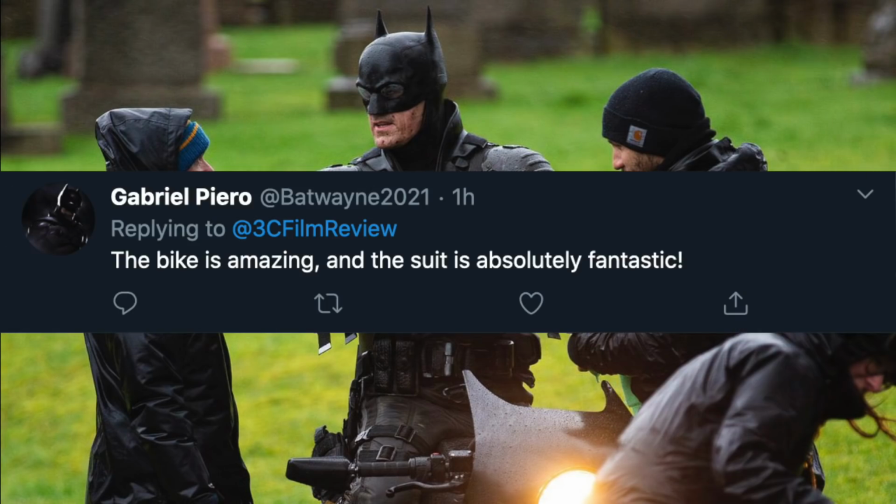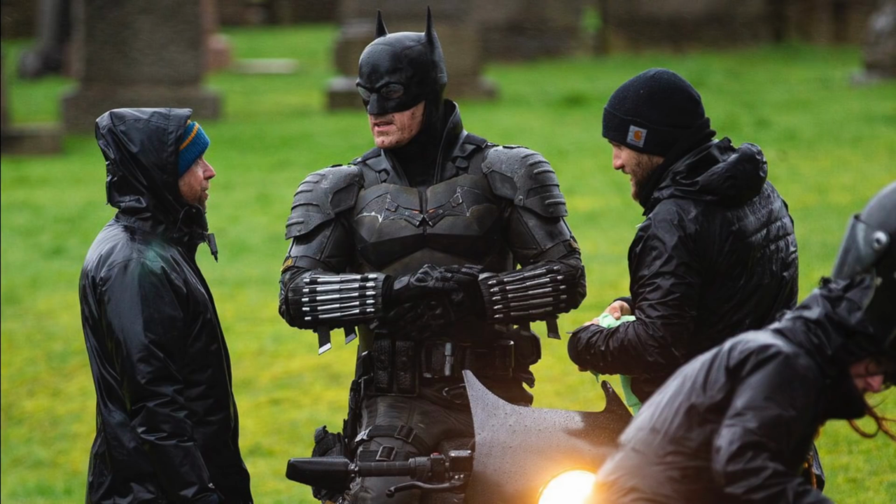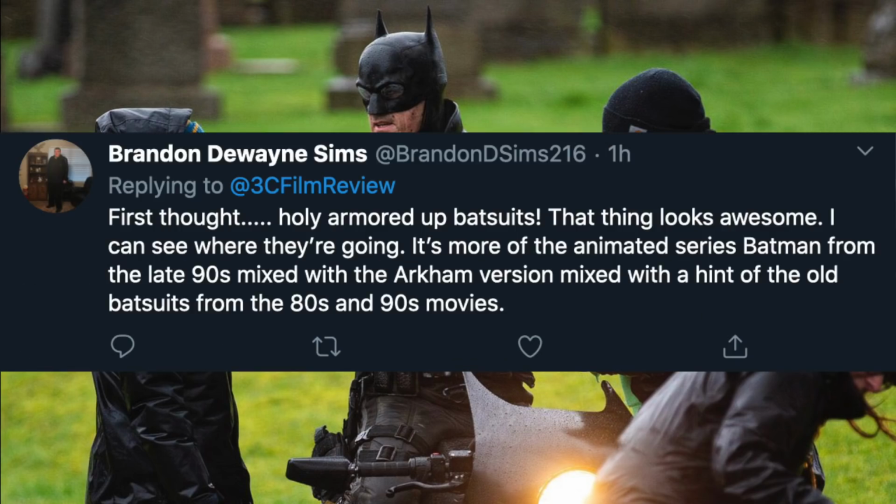Gabriel Piero says, the bike is amazing, the suit is absolutely fantastic. So not everybody is iffy on it. Some people really do dig the suit. Brandon Sims says, first thought, wholly armored up Batsuits. This thing looks awesome. I can see where they're going. It's more of an animated series Batman from the late 90s, mixed with the Arkham version, mixed with a hint of the old Batman suit from the 80s and 90s.